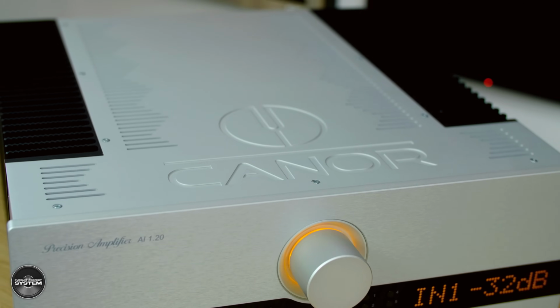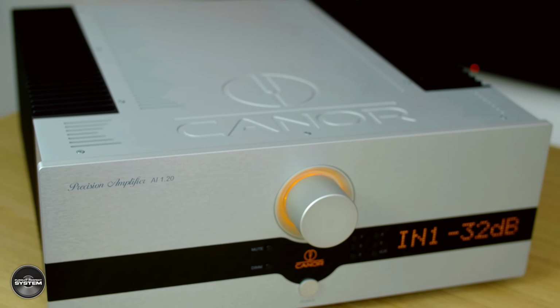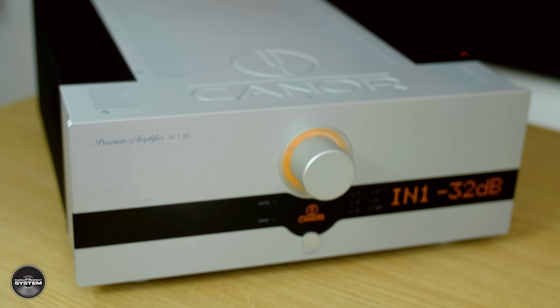When I think about the competition and what other options are available to give us monoblock pure class A amplifiers with up to 100 watts of power and then monoblock pre-amplifiers, it kind of puts the Canor Audio AI 1.20s in a class of their own because of what they deliver for what they cost.